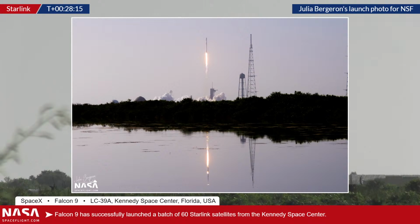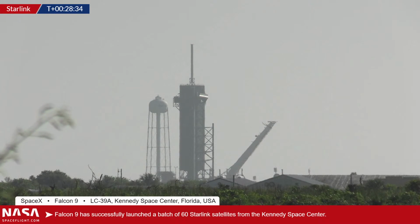Okay. I was going to link up that picture, but look at that reflection of the water and the tower. That is such a pretty shot. It really is. My goodness. Look at that. When there's no wind and the water is clear as glass.